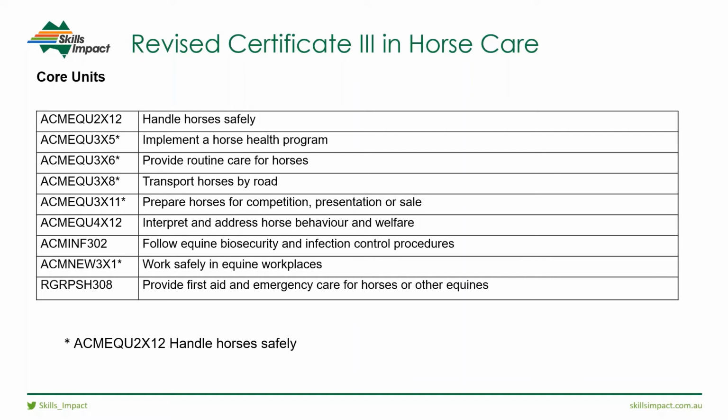We've got in here, interpret and address horse behaviour and welfare. A bit of debate around that. It's a level 4 unit, but the SME advice was, if you're going to be a skilled horse person, you need more than just the horse knowledge, horse behaviour that's in handle horses. You've got to know a bit more about horse behaviour and psychology and welfare. So that's in there. Open to feedback on all of this, of course.